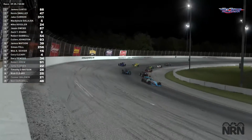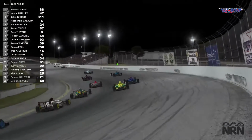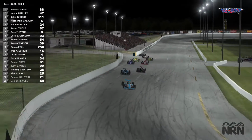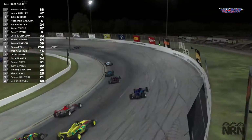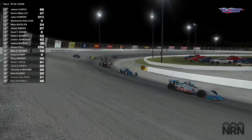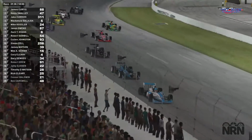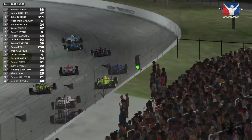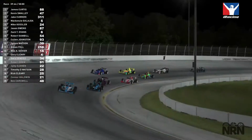Jason has made contact with something. It did not look like he could make the move on Zach Evans on the low side. He's going to try here on the high side. Gets the move completed. That's a very aggressive move. Continue to follow this group running side by side.